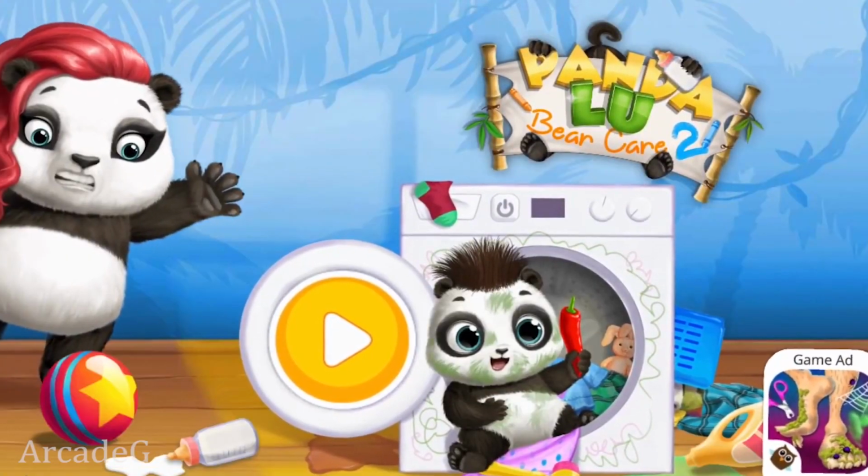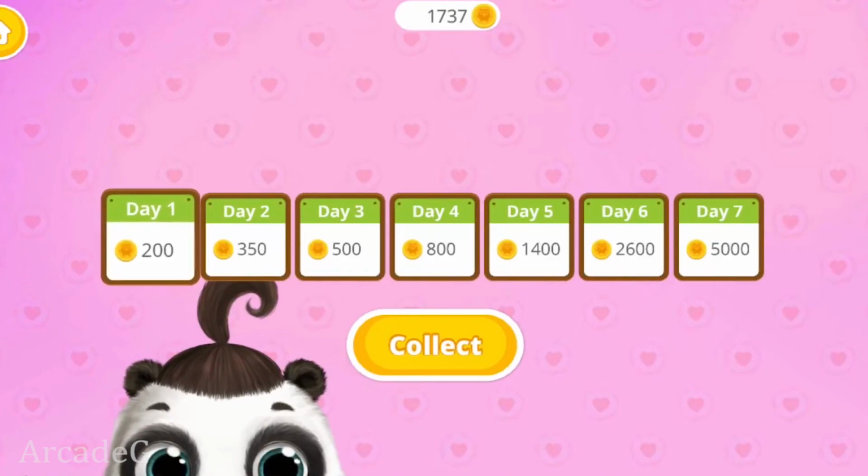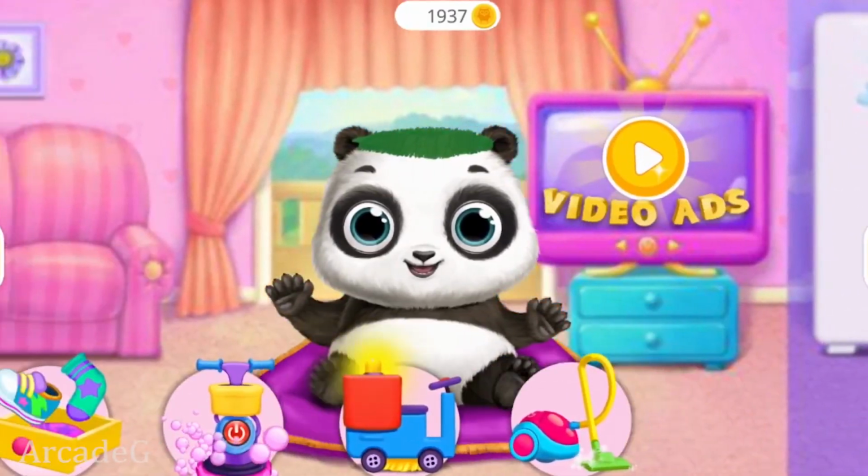Pandaloo Baby Bear Care, too. Come back every day and get more coins. Take care of little Lou.